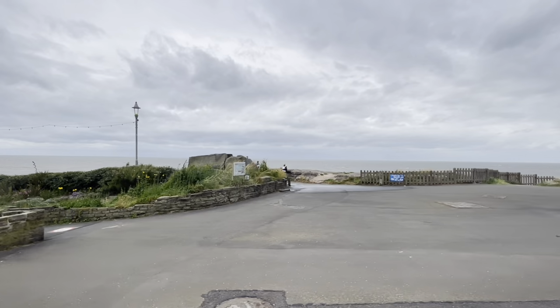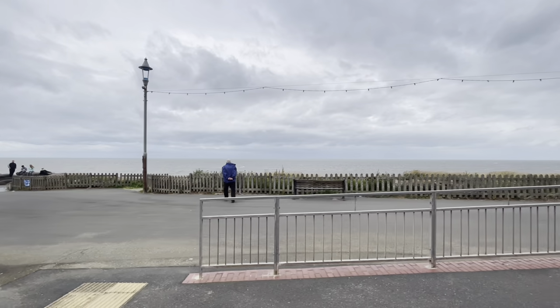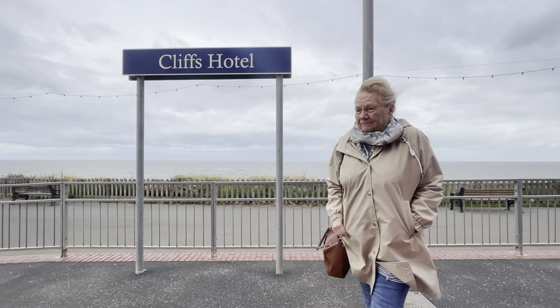We're now going past the Cliffs Hotel, because these are the cliffs in Blackpool. They are actual cliffs. Yes, we are high up now. We are high up.